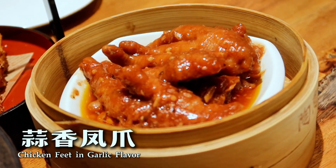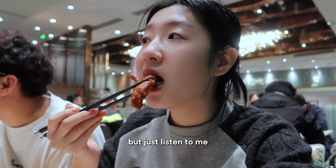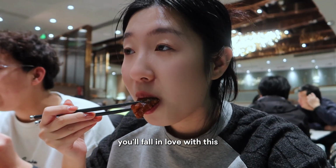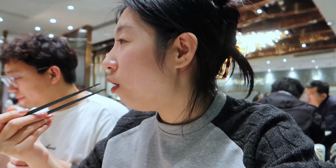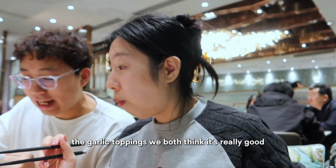stand out. Chicken foot in garlic flavor. I know some of you guys might not be able to accept it, but just listen to me, give it a chance. You'll fall in love with this. Cantonese fried ribs. Fried ribs is really common, but what made this special is the garlic toppings. We both think it's really good.